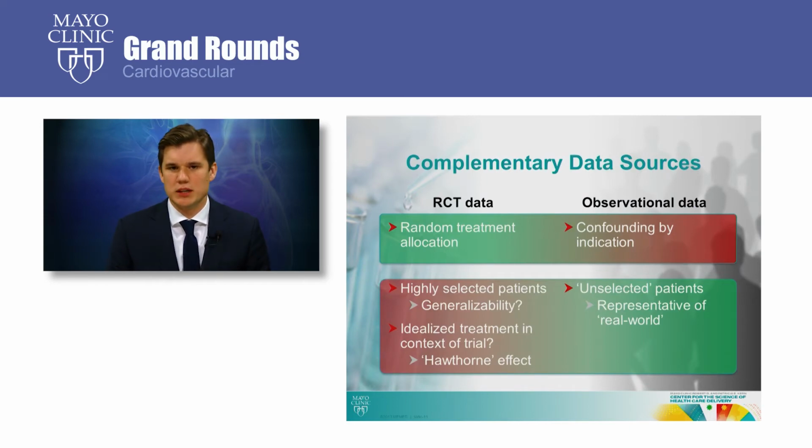Now, instead of using randomized trial data, we will be using observational data, and these two data sources have complementary strengths and weaknesses. The strength of a randomized trial, of course, is random treatment allocation, which minimizes bias. In observational data, we are inherently confounded by indication. There may be a reason a practicing physician chooses one medication over another, and even with sophisticated statistical methods, it's hard to fully overcome this limitation.